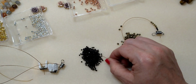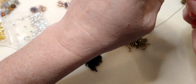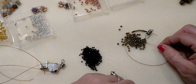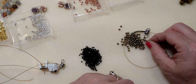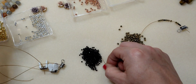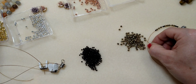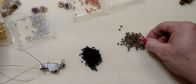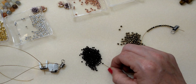There we go. Put a couple of the black spinel beads, and then another length of 4 or 5 of these beads. I don't want there to be a pattern in it. I want it to be kind of random. So I'm doing 3 and then 1 more black bead. And then I'll pick up maybe 4. And like I said, I really want it to be random.